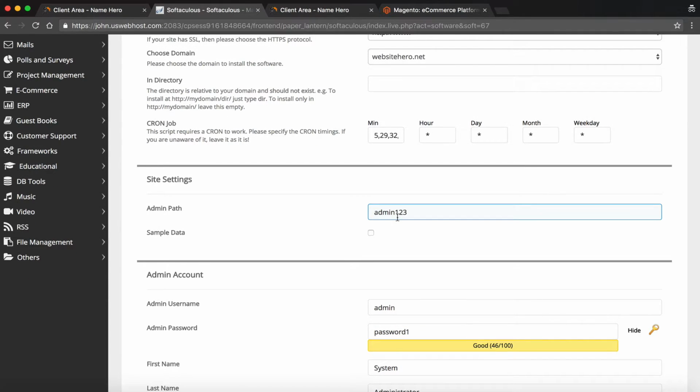Now, admin path, this is important because if you keep your admin path as admin, then it's going to let every hacker and attacker know exactly where your admin files are hosted. And if someone wanted to do you harm, they could try to search for your password and stuff like that. So we don't want that to happen. So we're going to make this a little bit harder. So I'm going to write it down on a piece of paper.